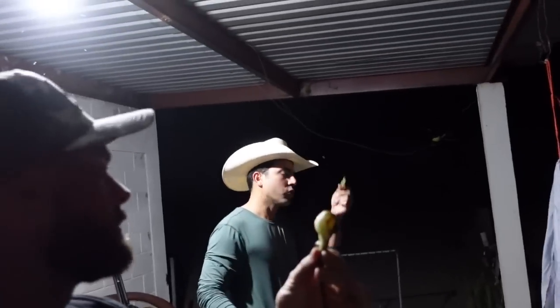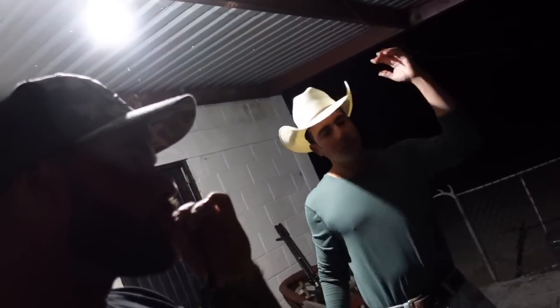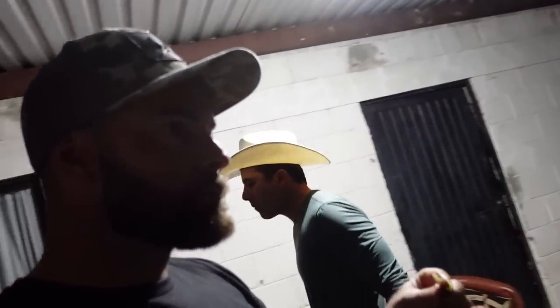Wide, pretty buck. Just eat it whole? No, just the bulb. So good, bro. So simple. Lemon, salt, and onion toasted.